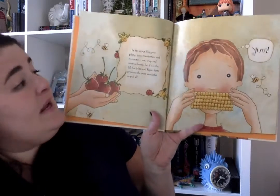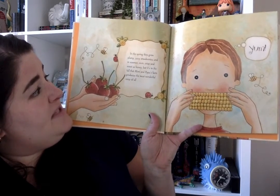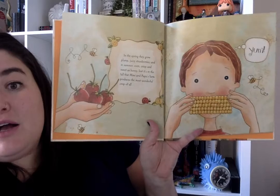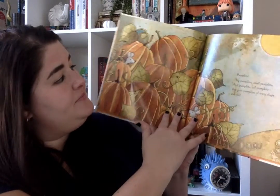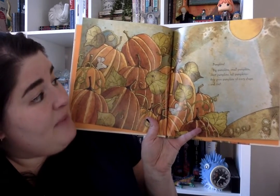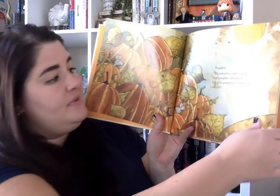In the spring, they grow plump, juicy strawberries, and in summer, corn, crisp and sweet as honey. But it's in the fall that Mimi and Papa's farm produces the most wonderful crop of all. Pumpkins. Big pumpkins, small pumpkins, short pumpkins, tall pumpkins. They grow pumpkins in every shape and size.